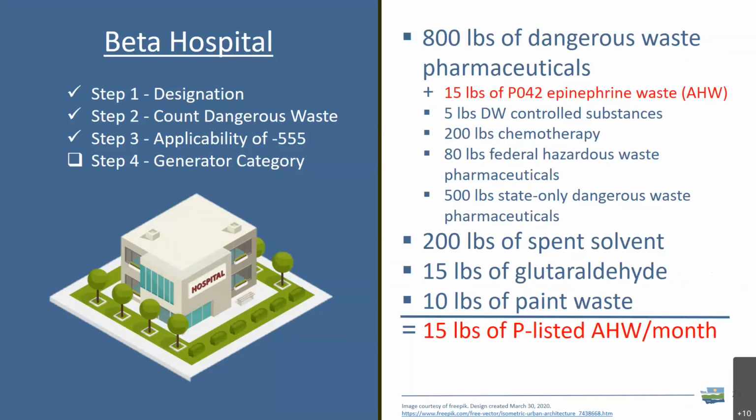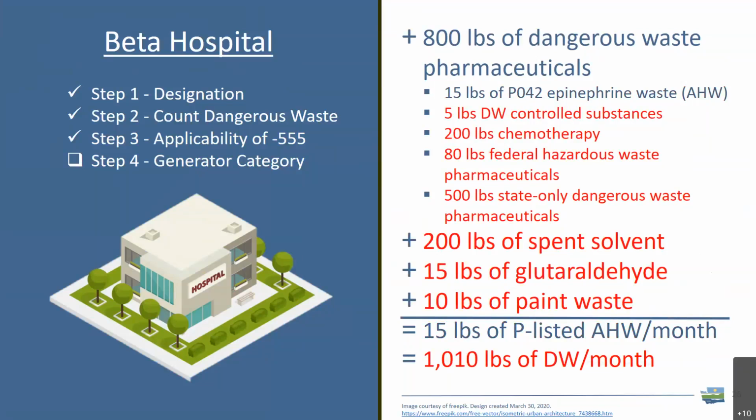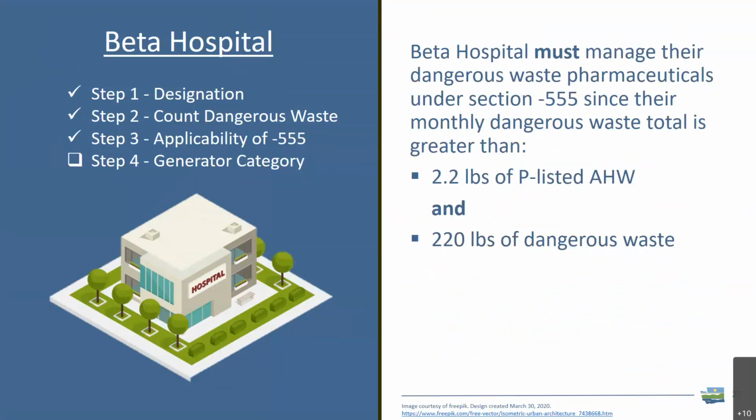I want to highlight the 15 pounds of P-listed epi waste. Since P-listed waste falls into that 2.2 QEL group, Beta Hospital will need to add this up separately. It cannot be added with the wastes that have a QEL of 220 pounds. Now Beta Hospital will add all the other dangerous wastes that fall into that 220 pound QEL group to get the total of 1,010 pounds of dangerous waste. Because Beta Hospital exceeded the threshold for both QEL groups, Beta Hospital must manage their dangerous waste pharmaceuticals under Section 555. To be clear, Beta Hospital would be required to manage their dangerous waste pharmaceuticals under Section 555 if they exceeded either of the QEL groups.